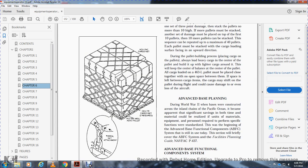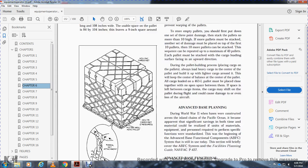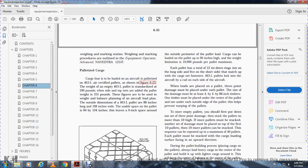So the typical net attachment here, ACSA, railroad permit, cargo net, and the cargo net. Outside the perimeter of the pallet, cargo can be loaded up to 96 inches high, within the weight limitation of 10,000 pounds per pallet maximum. Each pallet has 22 tie-down rings, 6 on the long side and 5 on the short side, to match up with the cargo net fasteners. 463L pallets lock into the aircraft with the barrel on each side of the aircraft.